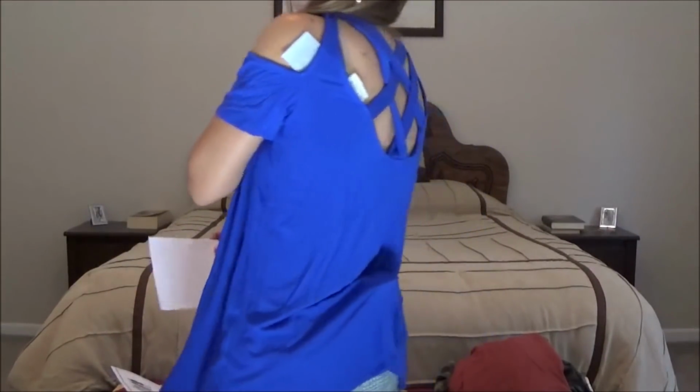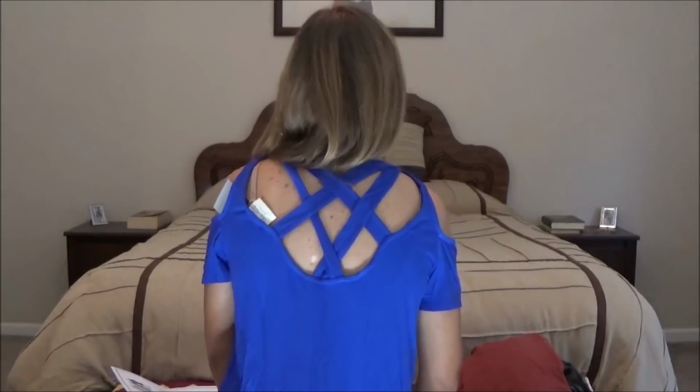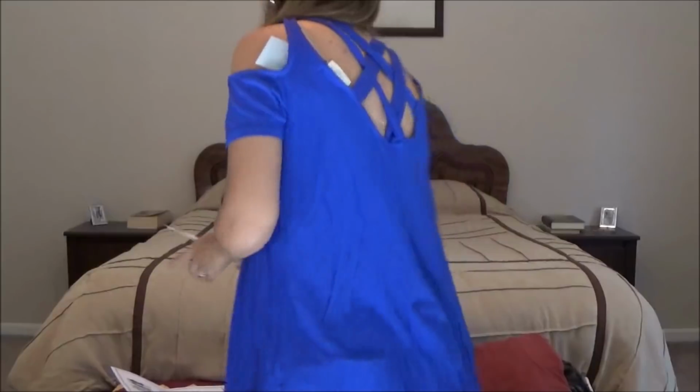"I've also included the 143 Royal Blue Premium Bamboo cutout shoulder top," and these are long names, which is what I'm wearing right now, "with crisscross straps that you had requested. I hope it fits." You know, I don't know that I ever turned around, and I didn't even look at the crisscross myself. Hopefully I don't have bra everywhere, but this is what it looks like in the back. Hopefully you guys can see that. Okay, sorry, back to the note. She said that I had requested, she hopes it fits.